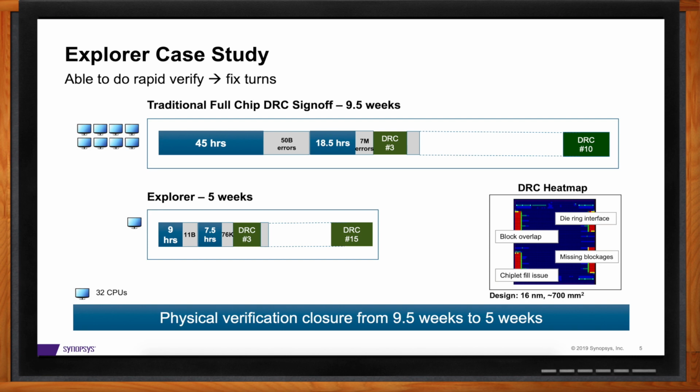But what surprised us is the customer ran more runs with this Explorer flow. Because they could do so many overnight runs, they ran 50% more GRC runs than they would have done with a normal sign-off. Wow. Pretty interesting to see how people change their habits.